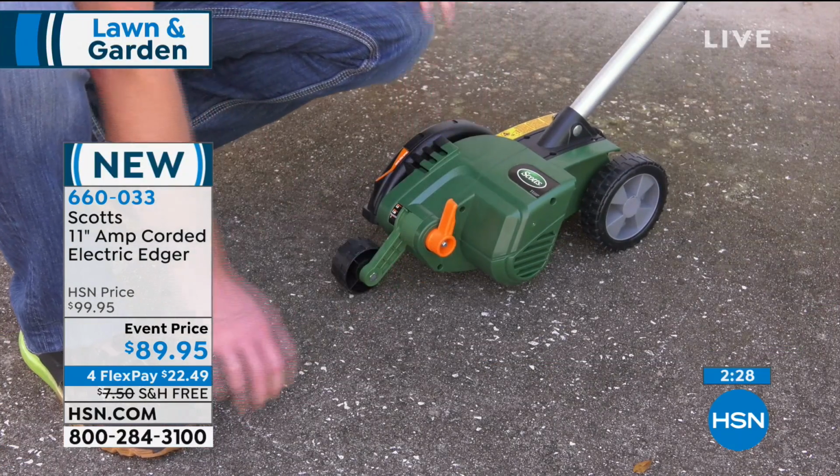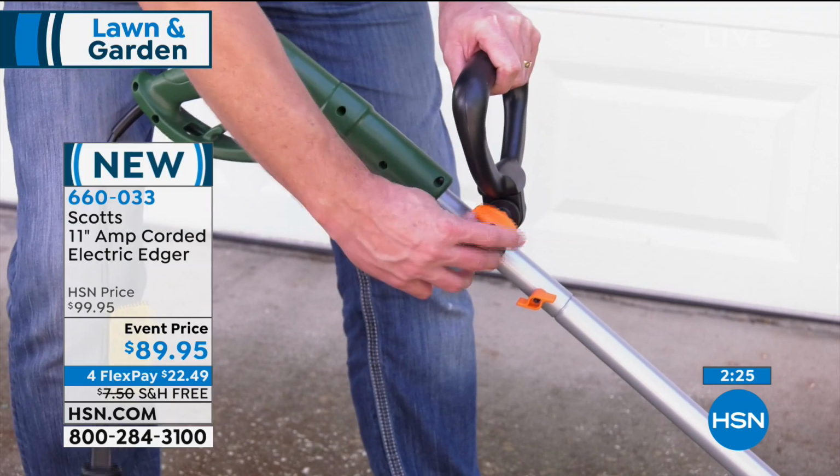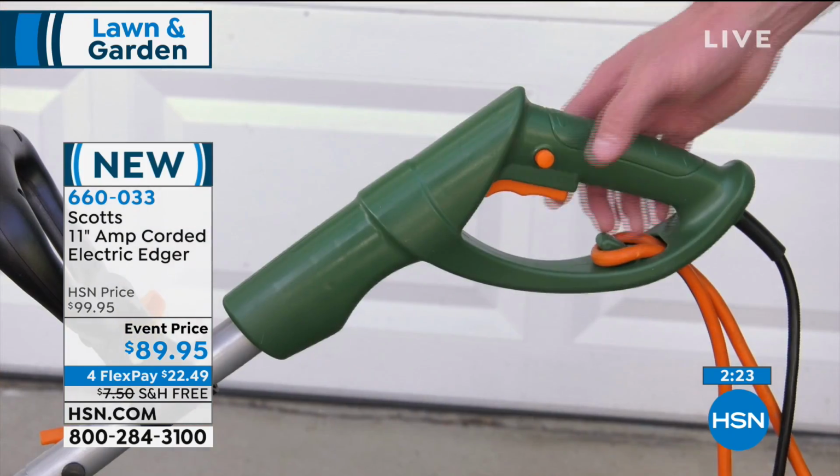And you know what? You're doing it without fumes. You're doing it without gas. You're not worrying about spark plugs and rip cords. There's no headaches or hassles here whatsoever.